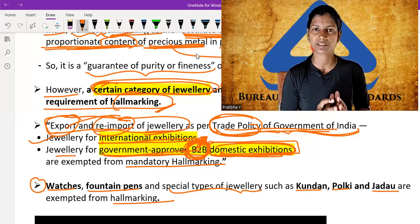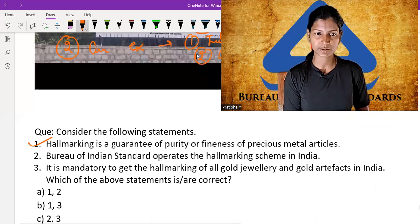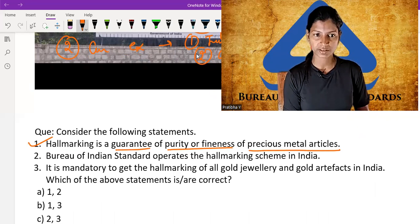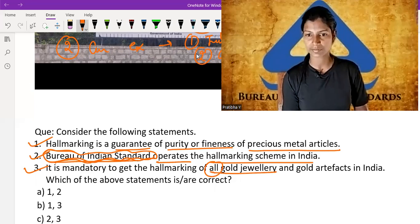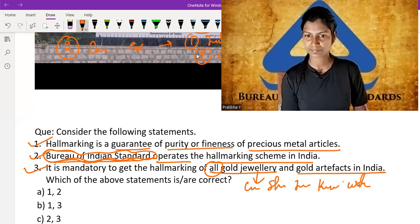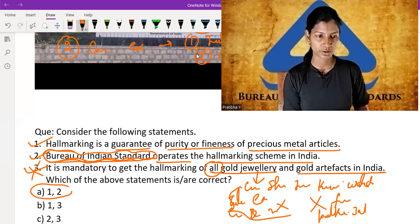And now we are going to solve one question based on BIS. Consider the following statements. Hallmarking is a guarantee of purity and fineness of precious metal articles. Yes. The Bureau of Indian Standards operates the hallmarking scheme in India. Yes. In different countries, different organizations and institutions are there, but in India, BIS plays this role. Third one: it is mandatory to get hallmarking of all gold jewelry and gold artifacts in India. No, certain or special types of jewelry are exempted, like kundan, watches, fountain pens, polki, jadayu. These are exempted, and also jewelry in international exhibitions or government B2B domestic exhibitions are exempted. So many are exempt, so this one is wrong. That means options 1 and 2 are correct, so option A is correct.